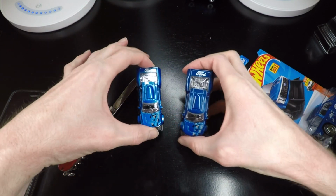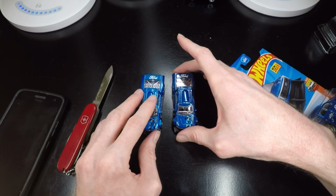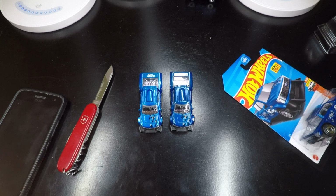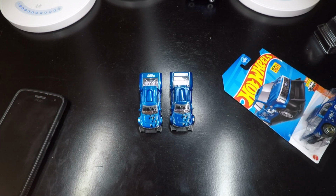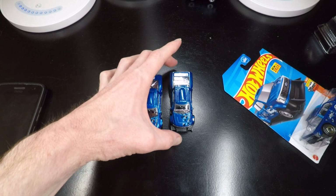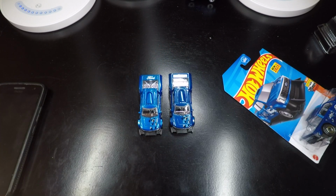Okay, so let's see here. Oh, there is no question. Holy crap, that's the biggest color variation, color difference I think I've seen in any of the new models since I've been collecting the last few years. That's absolutely awesome. Totally crazy.